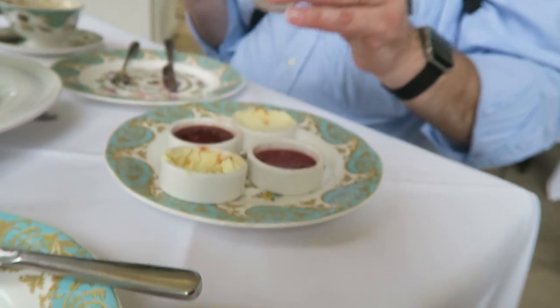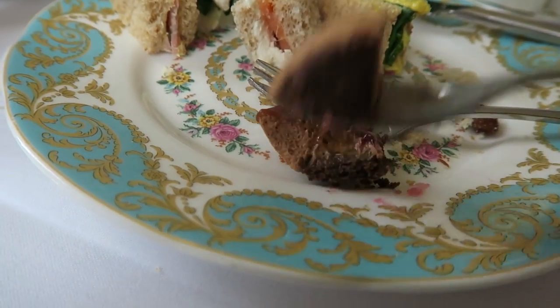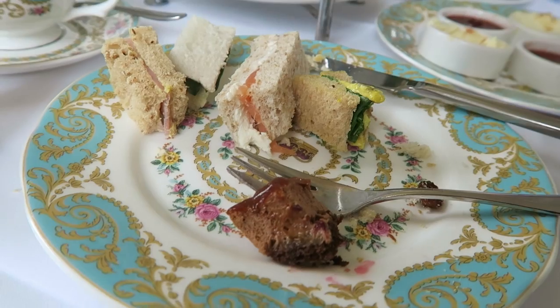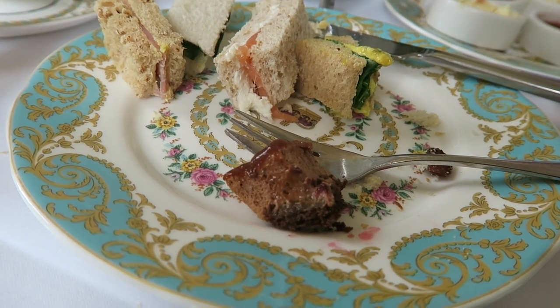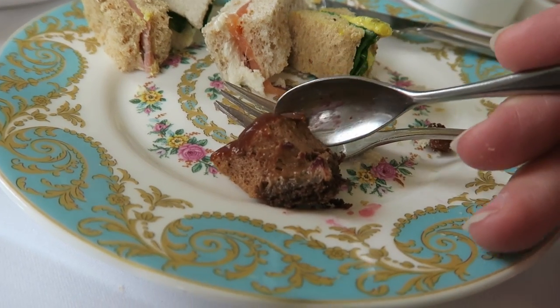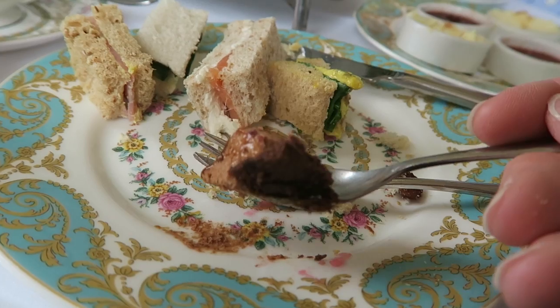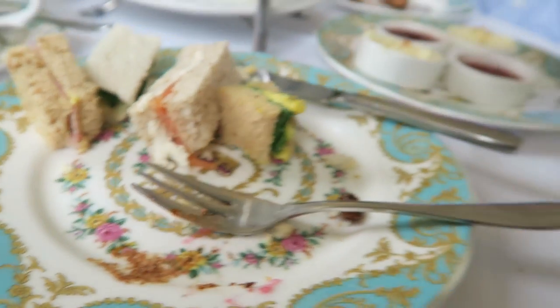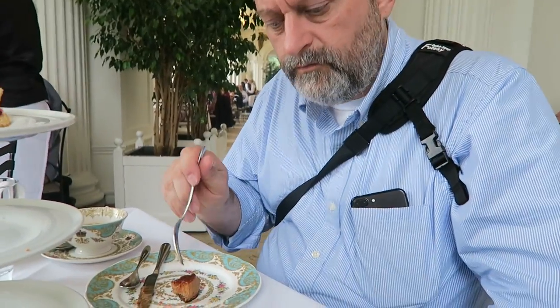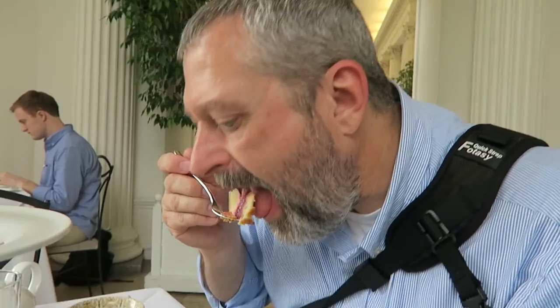Hmm. The coffee? That is a very, very strong coffee. No, it's not coffee. It's just strong chocolate. Cocoa. Mm-hmm. Really strong cocoa. Mm-hmm. Okay, and lastly, I've already tried a bite. I thought it was delicious.